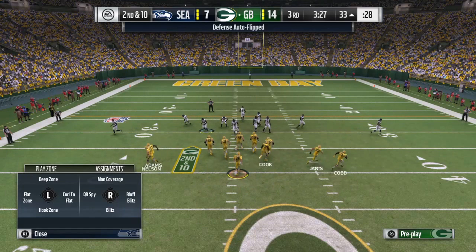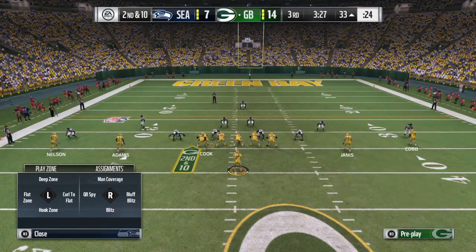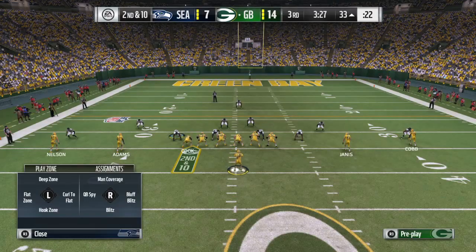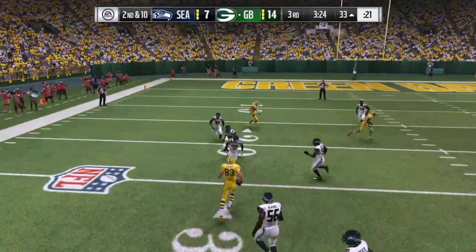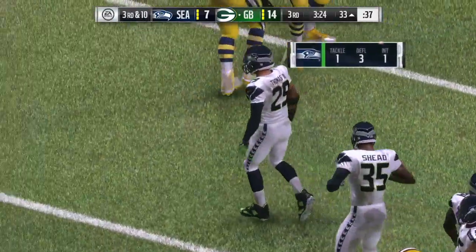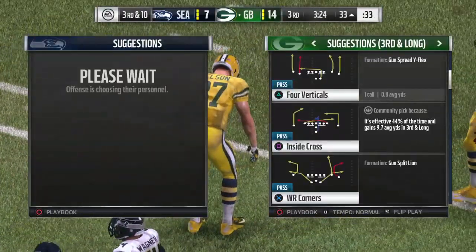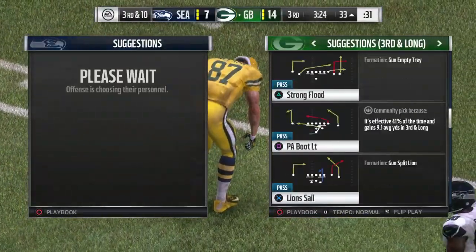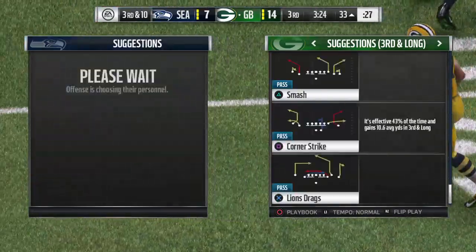2nd down. They come up in an empty set. 4 wide receivers, 1 tight end. Back to the air on 2nd down. It's Rodgers. And his throw here is incomplete. But sometimes you just have to take things into your own hands, don't you? I mean, the offense is really struggling in this game. They're the ones keeping things going. They have to continue to play at that level.